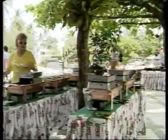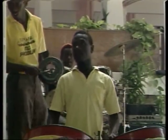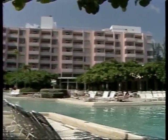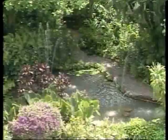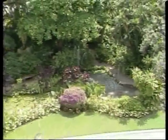We decided to have some brunch and listen to the steel band and have a dance or two. A little dip in the pool, which is very luxurious. And a stroll on the beach, swim in the ocean. The evening's entertainment that night was the rock and roll group called the Pebbles.